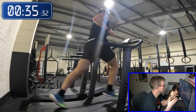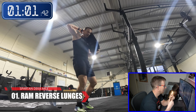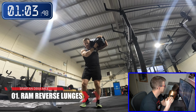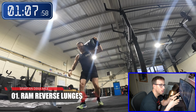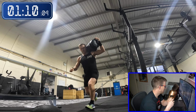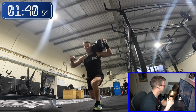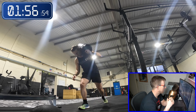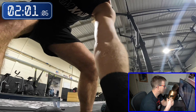After I jump off this treadmill, I then had to hightail it to the other corner of the gym. So I've cut that bit out. So we're up to 1 minute already. These are the RAM reverse lunges. These are normally done with those rubberized tubes that Spartan like to use, but I've had to use one of our sack weight things that we normally do lunges with. I don't like doing reverse lunges. They feel a bit weird, like they unbalance you a little bit. So I'm done with that.